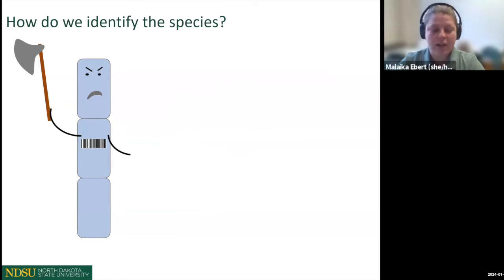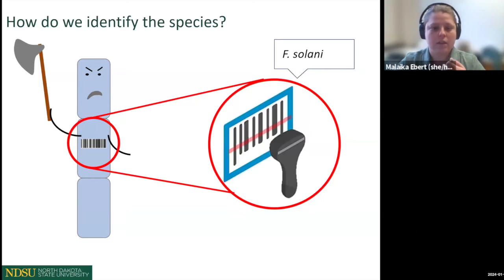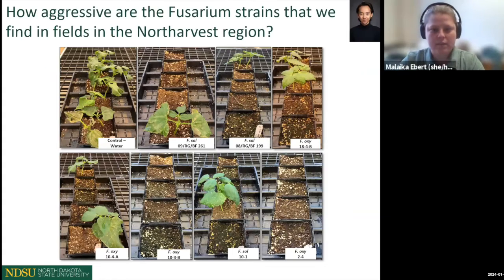And then we have another Fusarium species. We take the scanner, we scan them, and here it says, oh, look, this is a Fusarium solani. And this is very important. So we keep the cultures and we write down what name it is. But the other thing that is very important is how aggressive those species are on dry beans. And all of the species that we sampled from the survey, we make sure that they're clean, and then we run them in greenhouse assays.